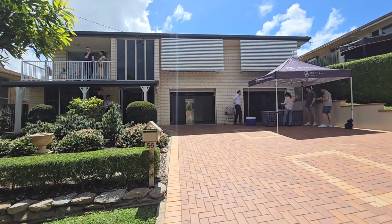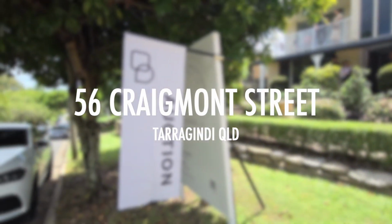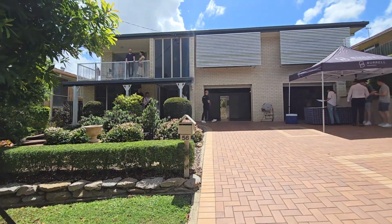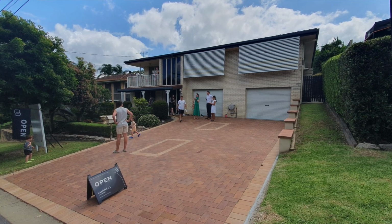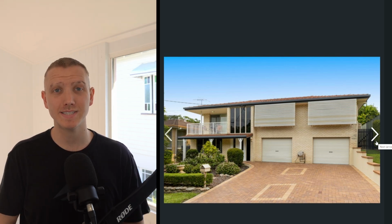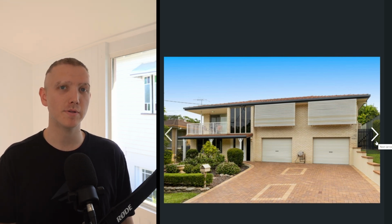So the property address that we were bidding at was 56 Craigmont Street in Tarragindi. And let's take a look through the home before I break down exactly what happened at the auction. As you can see on screen here, this is a solid property. So Tarragindi is located roughly 6 to 7 kilometers southwestish of Brisbane CBD. This was very well located at 56 Craigmont Street.